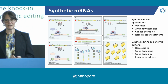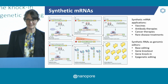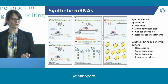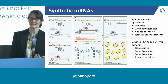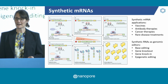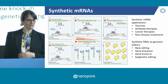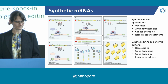So in addition to developing more and more mRNA vaccines, which was really nicely described by Andreas from BioNTech this morning, there's also a lot of protein replacement therapies being developed to treat rare diseases, and somatic sequencing-related personalized cancer medicines. In addition to this, synthetic RNAs can also be used for genome editing, gene knockout, gene knock-in, and epigenetic-based editing. So you can see there's a huge potential for our new mRNA therapeutics.